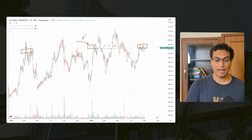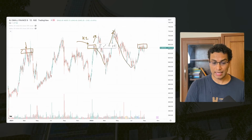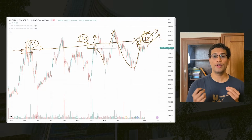Then it made another high H2 and it gave a little bit of a breakout. Then it went back and then it gave another breakout. It reached here. Then it danced around and now it is hitting that same point as H1 and H2. So H3 is somewhat equal to H2 and H1 in terms of pricing. So now whenever this stock gives a breakout from this point, it is going to become a rocket.